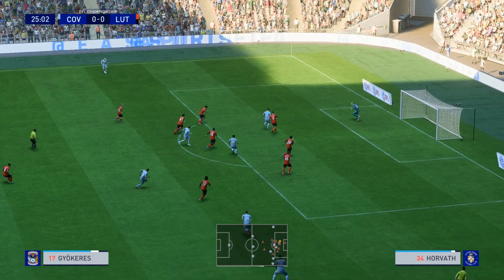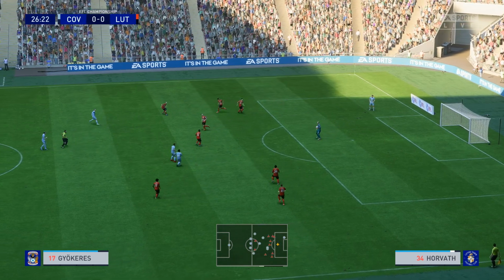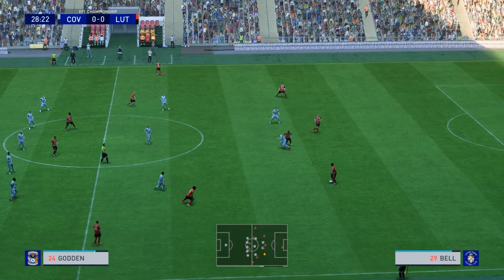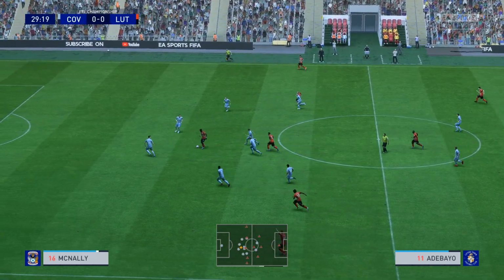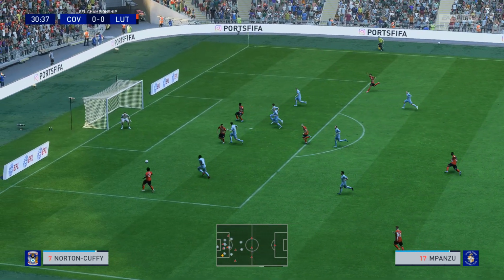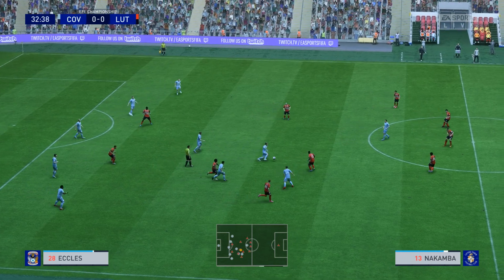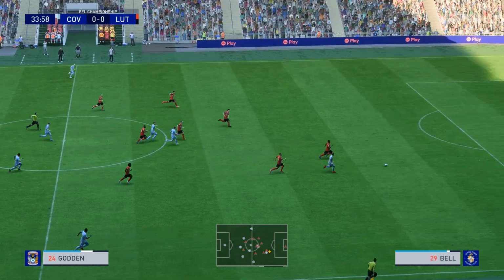Josh Eccles. Such an important goalkeeping intervention under pressure. Marvellous Nakamba. Morris. Adebayo. Excellent use of the ball as they make their way forward. Well, that's a super ball over the top. The end product just wasn't there. An incisive pass.